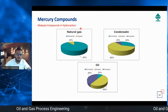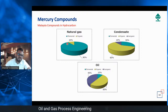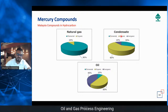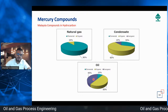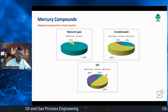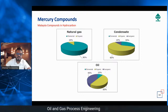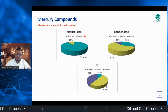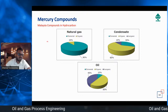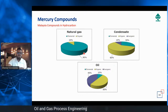So if a natural gas has a low CGR content, or low condensate gas ratio, your mercury content will be mostly elemental form. 10% will be organic. Condensate mostly will be in organic form, which is, for example, methyl mercury. And oil will have almost the same proportion between the inorganic and elemental. Okay, so based on your system, if you have a system which has low CGR, then you can see that your natural gas system will have high elemental mercury content.